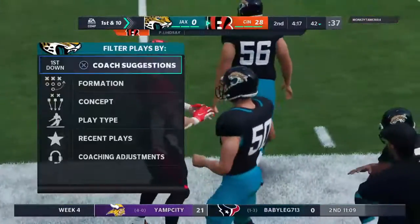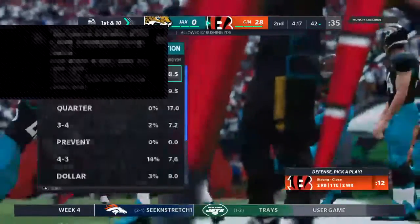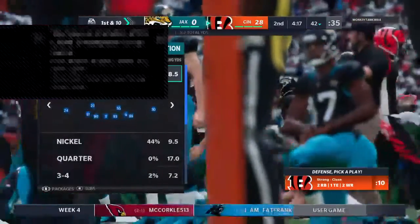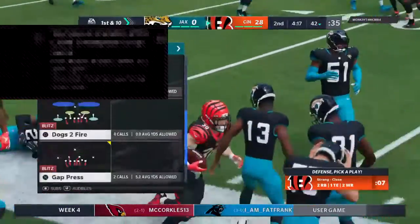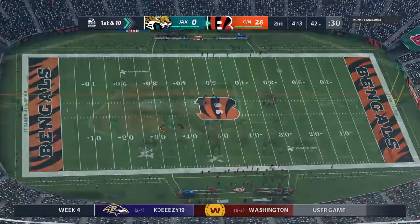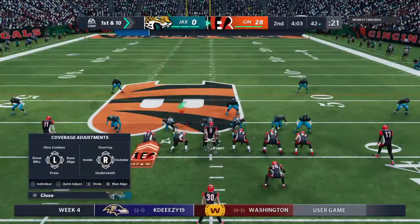And past the 40 before he's out of bounds for 24 and a first. 1st and 10 at the 42-yard line. One play has him up past the 40 already, and another 1st and 10.